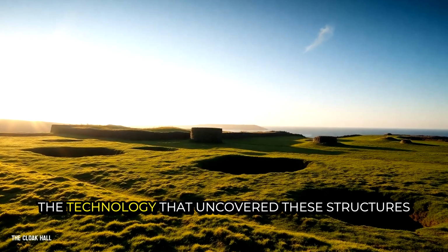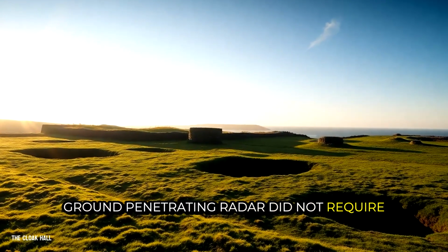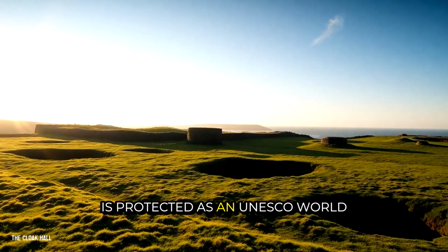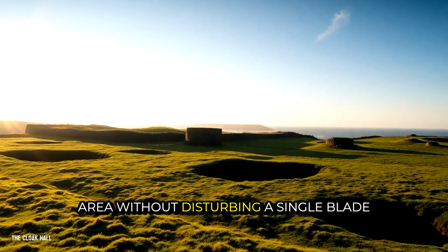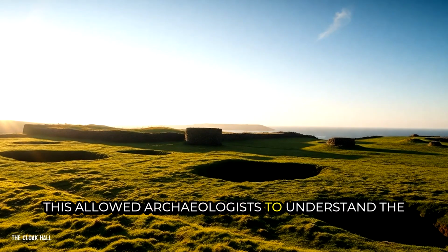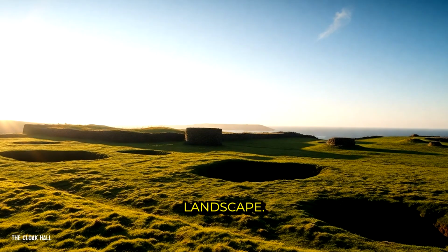The technology that uncovered these structures was non-invasive. Ground-penetrating radar did not require digging up the fragile turf, which is protected as a UNESCO World Heritage Site. Instead, the sensors mapped the entire area without disturbing a single blade of grass. This allowed archaeologists to understand the full extent of the Norse footprint without compromising the integrity of the landscape.